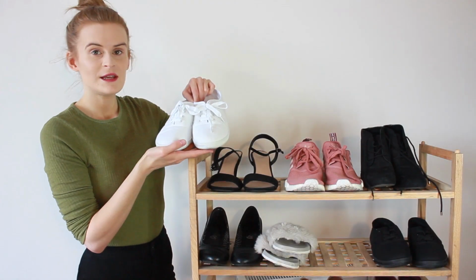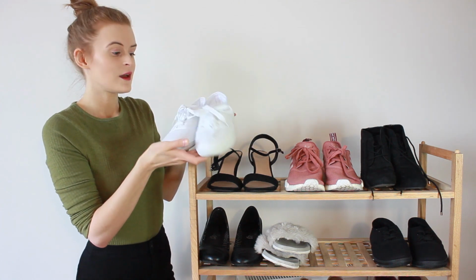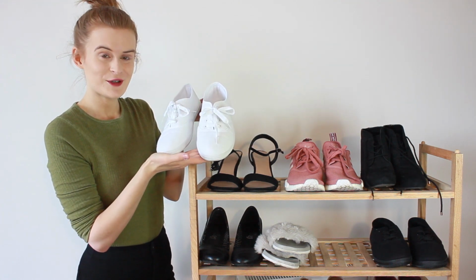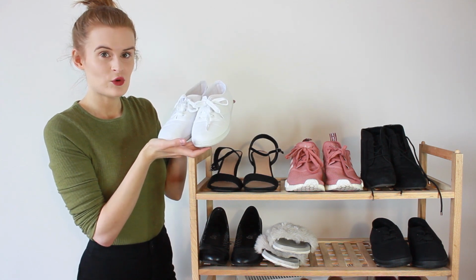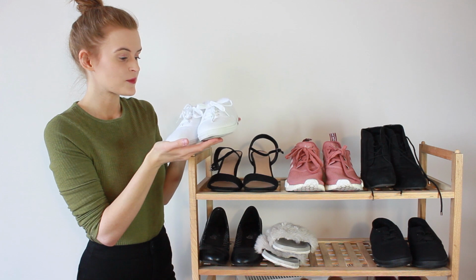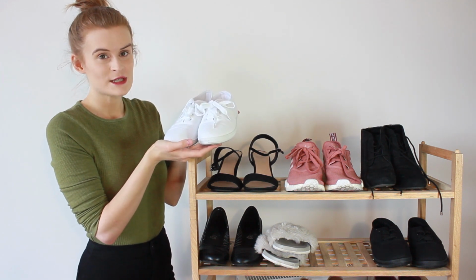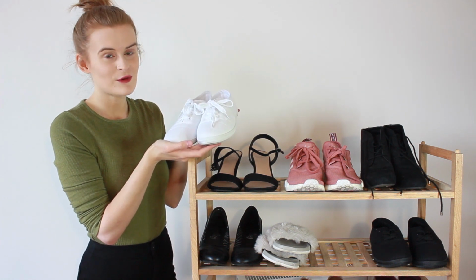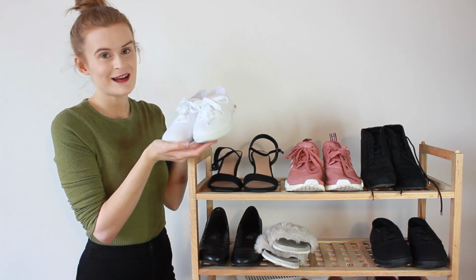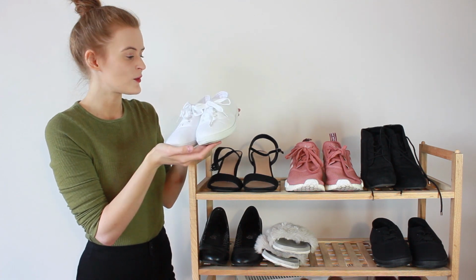So the next two, or rather the last two that I'm going to show you, I'd say I get the most usage out of, just because they're very plain basics. The white ones get more so worn in the summer, and I'd wear these with midi dresses. I wear midi dresses more so just because we're not allowed to wear short skirts at work, so I'd rather own things that I'd wear both inside and outside of work. So these go nicely, and it's very summer appropriate.